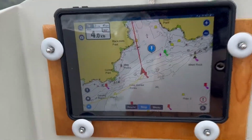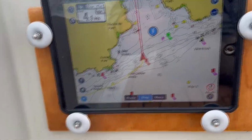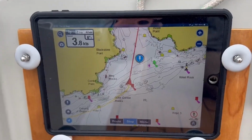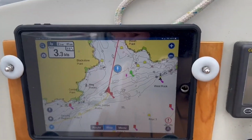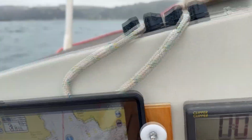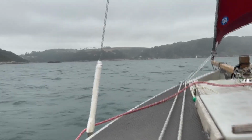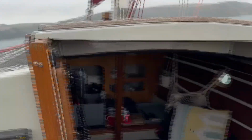I've been really pleased with using the iPad and Navionics this year. The DIY holders worked really well. I'm very pleased with it. I get about 5 hours battery life with the screen permanently on, and more obviously if you turn it off intermittently. When plugged into the boat's battery, it charges quite quickly even on full brightness, and my little 10-watt solar panels kept the whole system happy all summer.